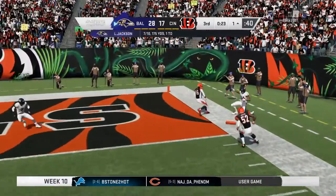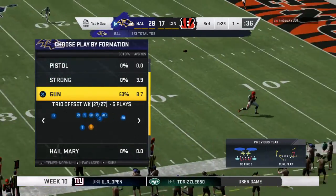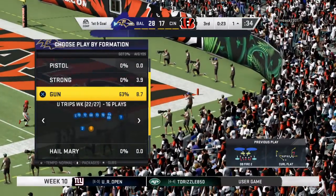Oh, this is taken in. It's complete. And he'll be out of bounds. And that one results in 35 yards.